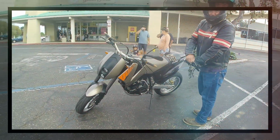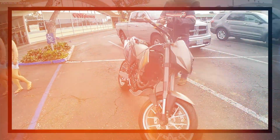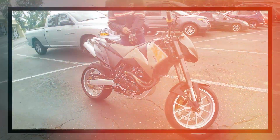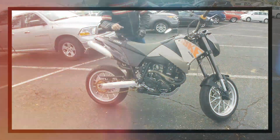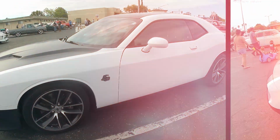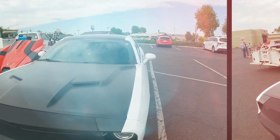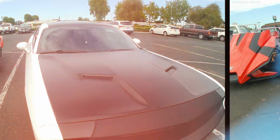KTM Duke. Nice ride, my friend. We'll get you there in a hurry and in style. Sounded good when you rolled in. I like it. I want one. Adventure seekers. Who needs a Hellcat when you have a skunk cat? RT version. Looking good.